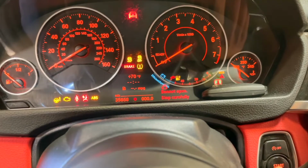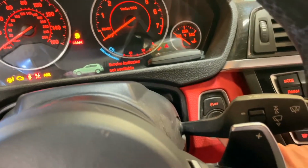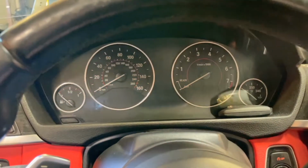Unfortunately, we don't see the mileage from the actual car, but we can see the mileage from the previous car, which is 36,000 miles. Yes, as we can see, 35,000 miles on it. Let's go, 4 Series. Let's go. For some reason we don't have brakes.